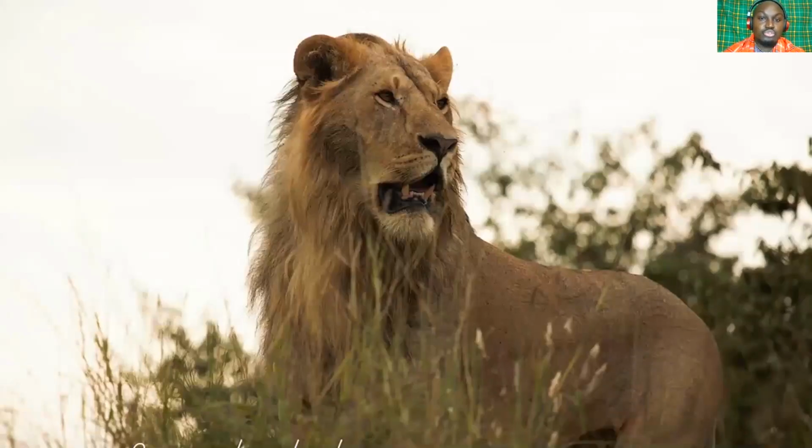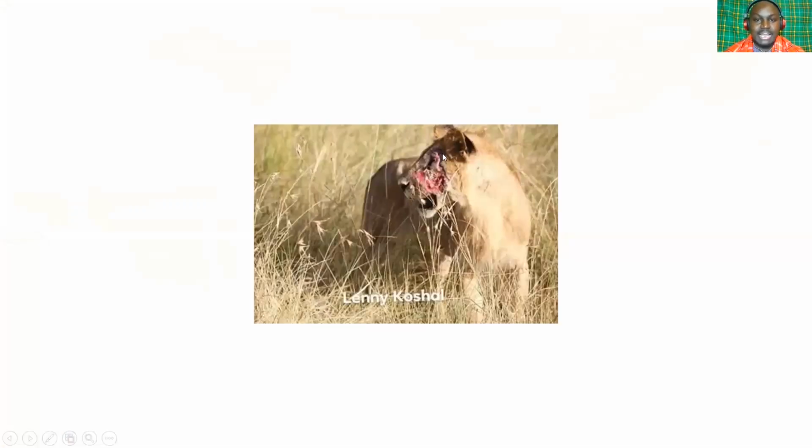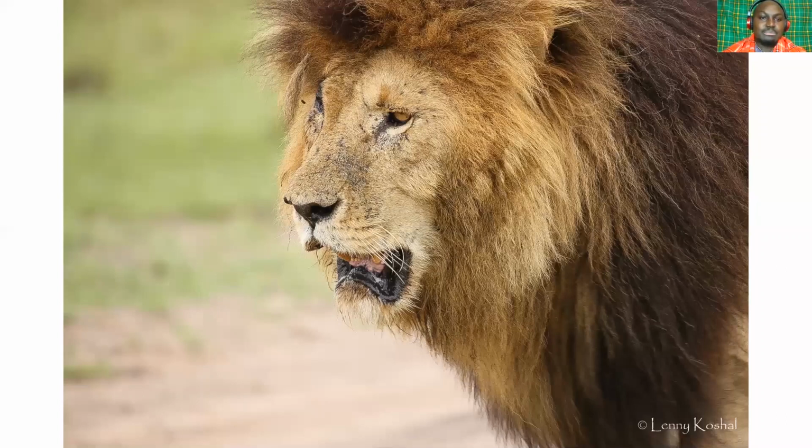Then when it comes to 3.5 up to even 6.5 to 7 years, the nose gets two colors. That is pink with some black dots, as you can see from this male. So when it comes from 8 years and above, the nose turns black. As you can see from the nose of Scarface, the nose is black because Scarface is more than 8 years. He's an old man. So the nose is fully black.